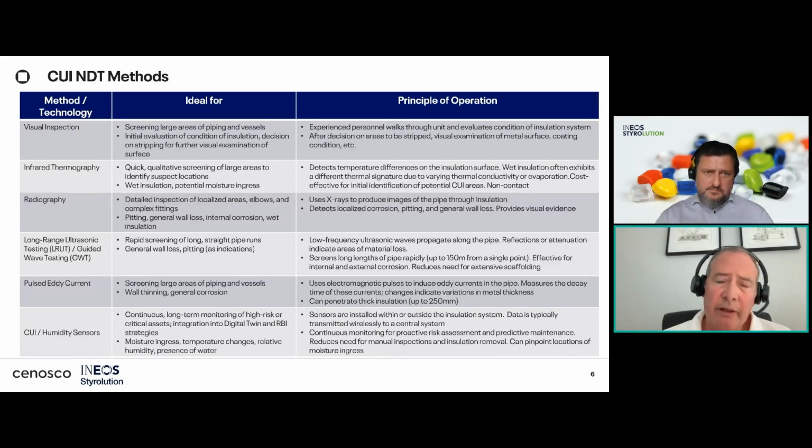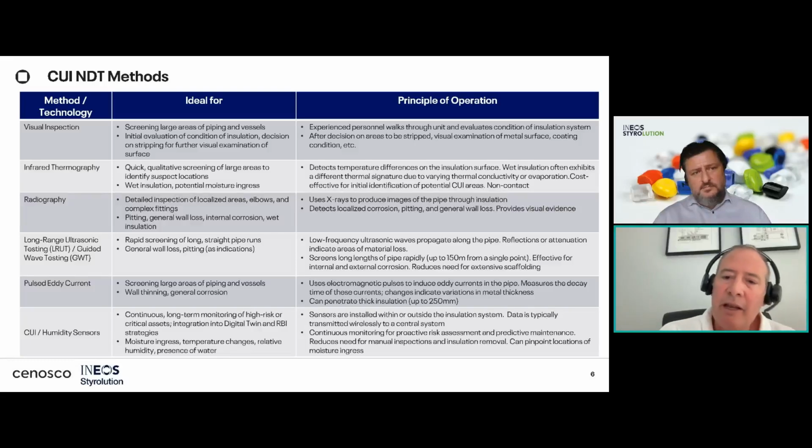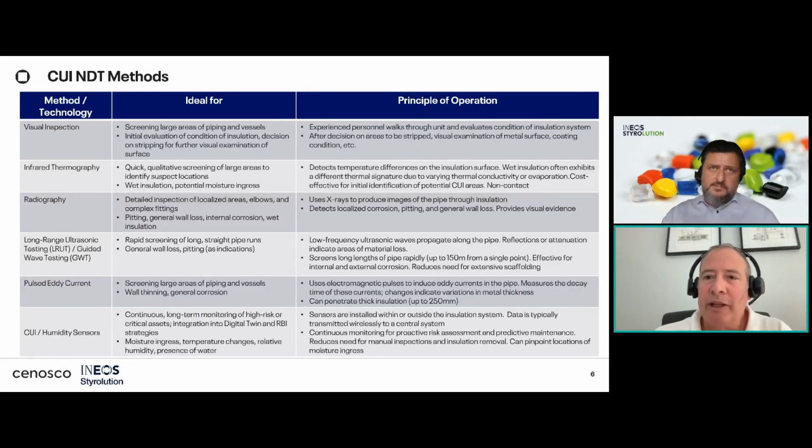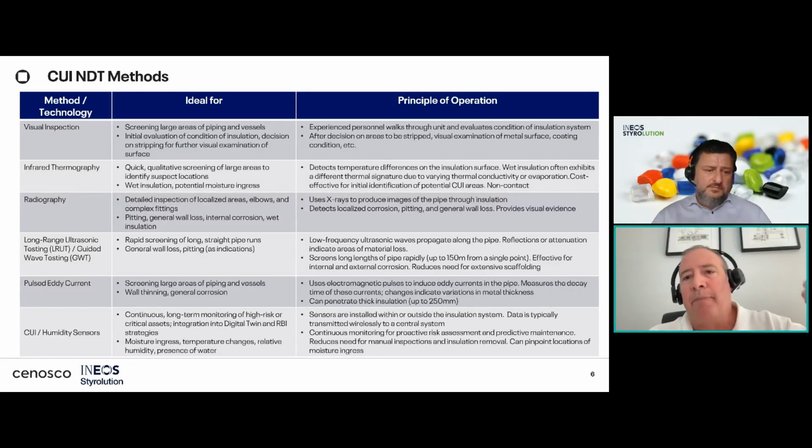Armacell is really good, and I've seen a lot of improvement over the years on what is done with insulation. And then again, one insulation is not going to fit all the scenarios that you have. So for each piping or each equipment, you need to look for a different type of insulation. Different temperatures require different insulation.